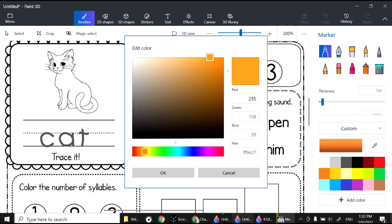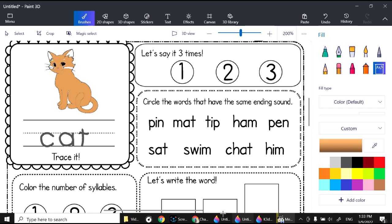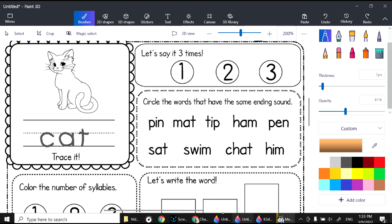My cat is going to be orange. Orange cat. Light orange.